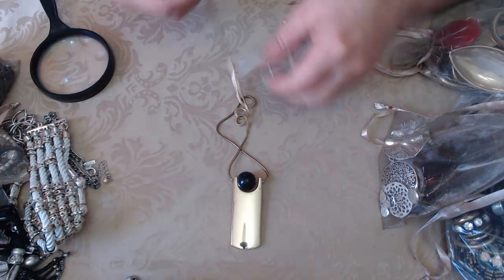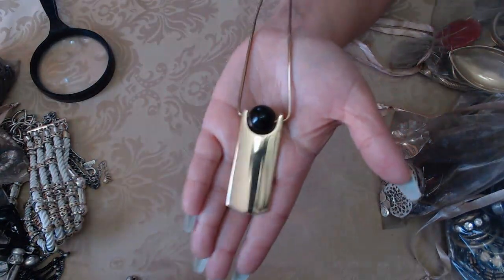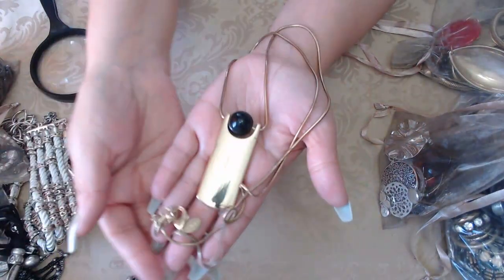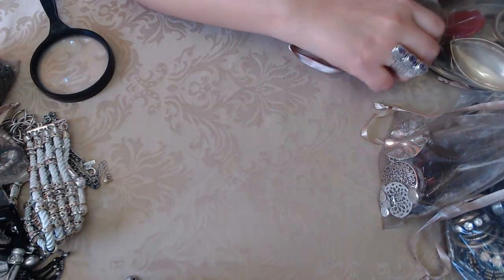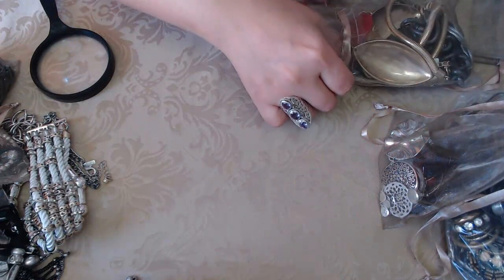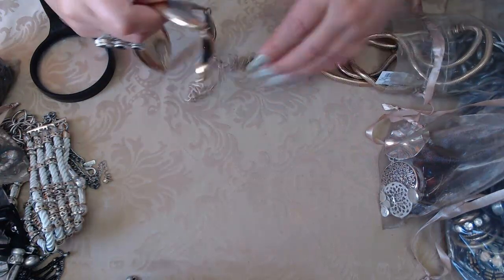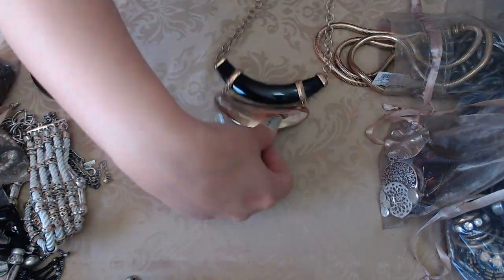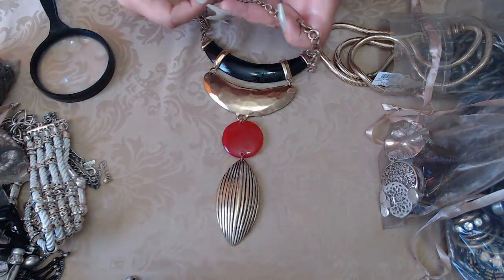This one is also Chico's. It's a gold tone. And very shiny. And long. This is very artistic. Very modern. Okay. Let's open this one here. Let's get looking at the bigger size jewelry first. Oh, this is pretty. Look at that. That's a nice big piece.